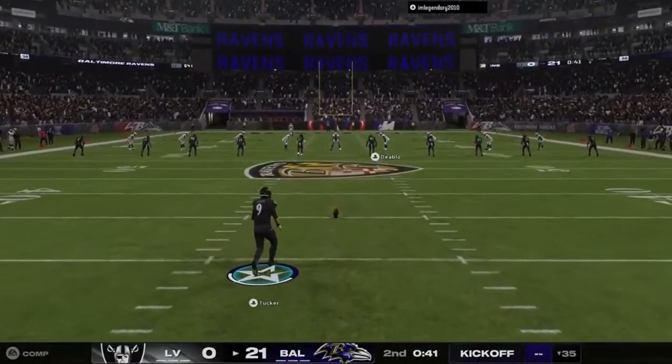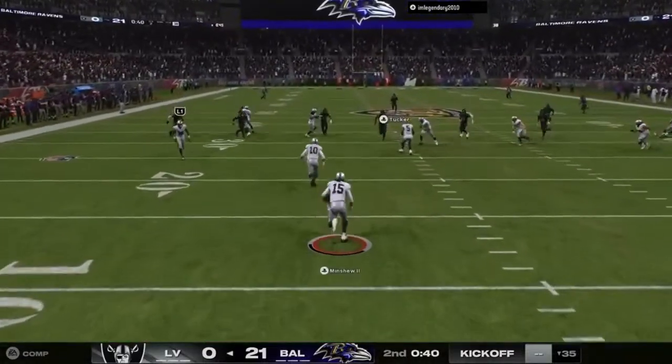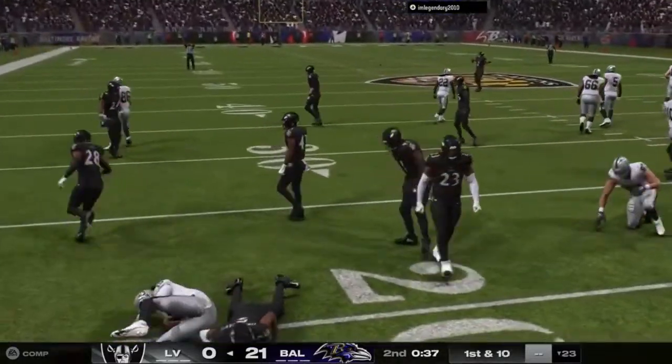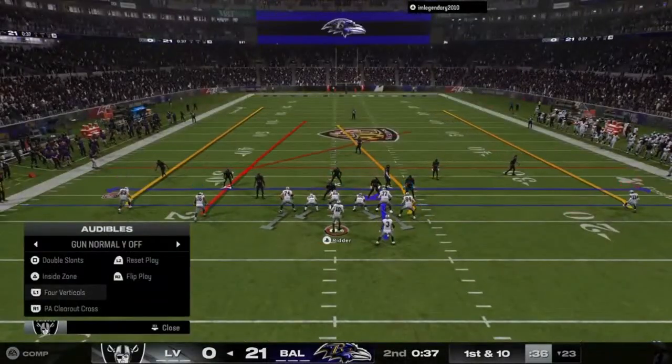Still a little time. Final minute of this first half. We'll see if they can do anything with this kickoff that is coming their way. This will be returned from the 6. He'll get across the 20, mark him down at the 23-yard line. First and 10.